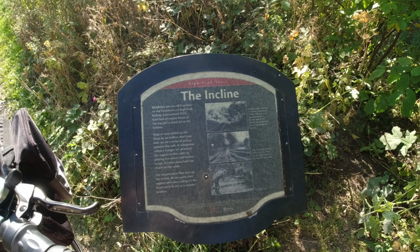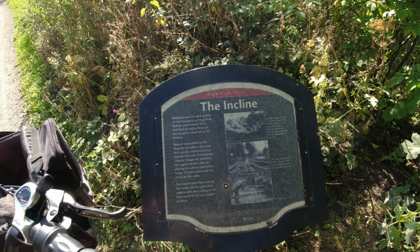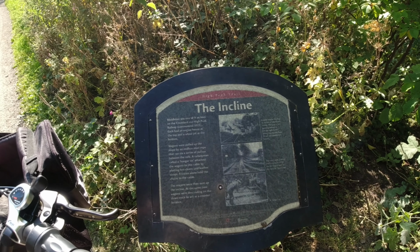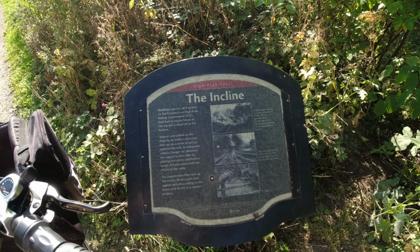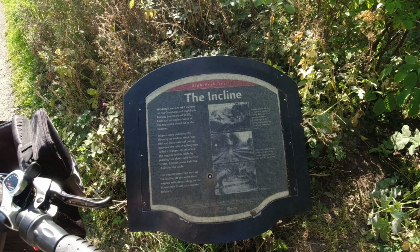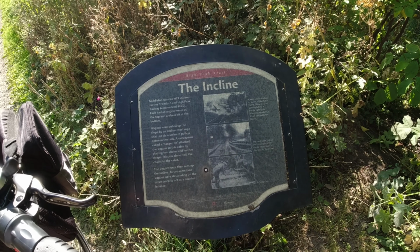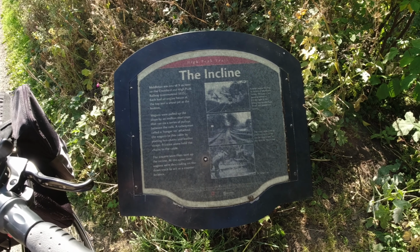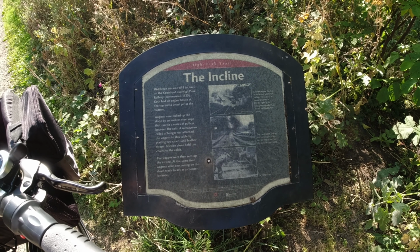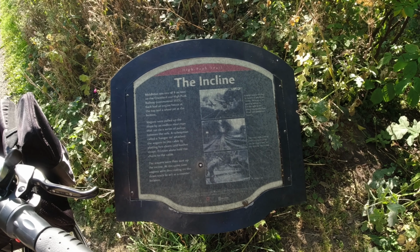Right, so as I suspected on the ride down, because it's so steep, that engine house at the top was a wheelhouse to pull the carriages up. It was probably one of these railways that didn't actually have a locomotive pulling it. The trucks were pulled up by cable. There you go. One lot of wagons come up as another lot come down, and they act as a counterbalance.